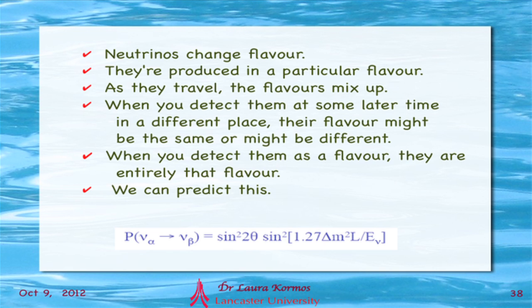When you detect them as a flavor, they are entirely that flavor. The other thing that would be different with your ice cream is that you would have never seen 3 flavors in the first place. They would have been produced in a pure flavor state, and then somehow magically been able to change flavors so that when you tasted them, they were some other flavor state. Now we can predict this.